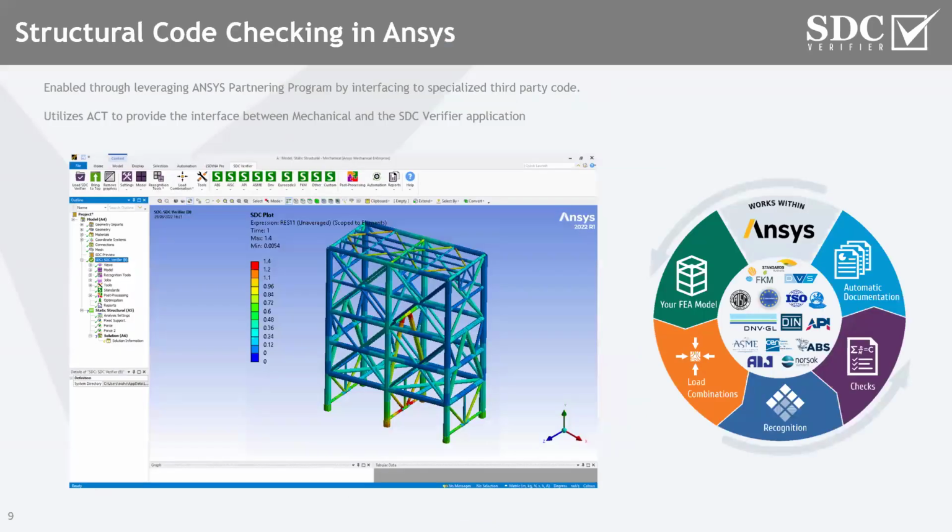So you might ask how the software actually works with Ansys. It's connected through the ACT to provide the connection between SDC and Mechanical, and it could appear in your Ansys as a ribbon, so in basically embedded mode. And as Ansys advanced solution partners, we have a chance to enhance the workflow of hundreds of Ansys using companies around the world.